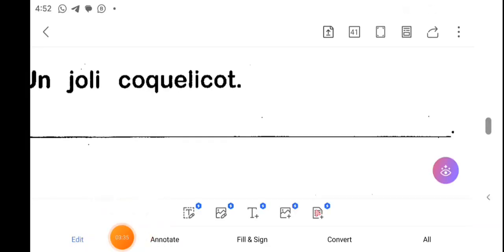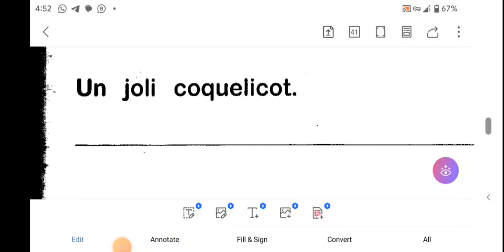And joli is not the first time we are seeing that word. Can you guess what it means? Well done. Of course, joli means pretty. So when you say un joli coquelicot, what does it mean? Okay, so have you been able to guess the meaning of coquelicot? We've seen that in the last lesson. Well done. Un coquelicot, of course, is a poppy. Remember the poppy flower, the red flower. So when we say un joli coquelicot, it simply means the pretty poppy, which, like we said, is the red flower.